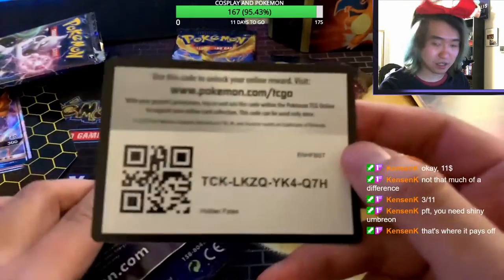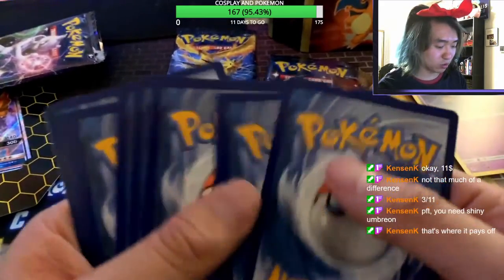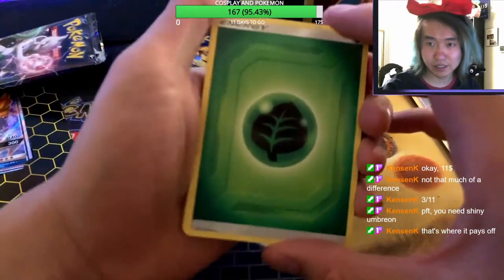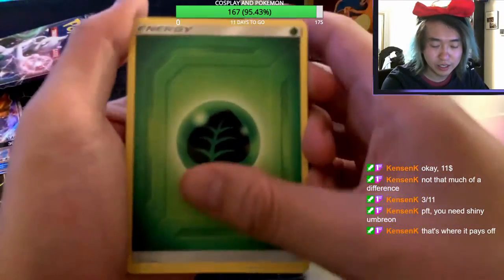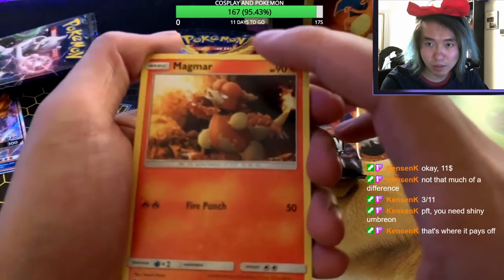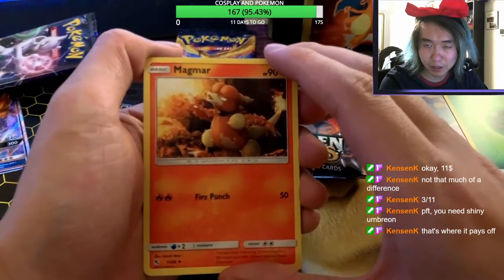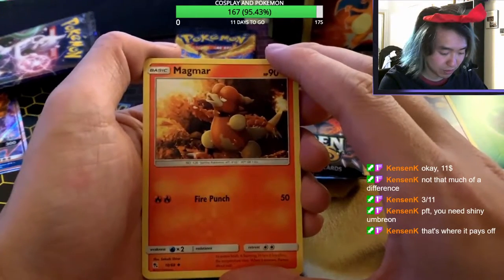All right, next is gonna be a code for the homies. Forward to the front. Ooh, this is interesting. It feels like an interesting holo. Not holo, energy. So green energy. Got Magmar. Nice, cool Magmar. Magmar is Gen 1, blowing some fire. He's literally like an original firebender, okay? That's how I like to think of him. He's a very cool looking firebender.